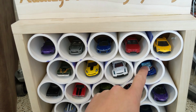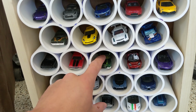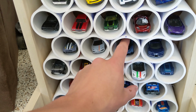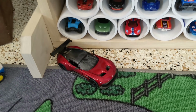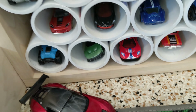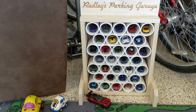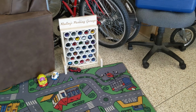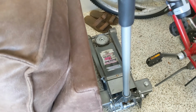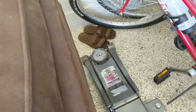We got the Corvettes and the Cadillacs and the NSX and the second gen Camaros and Chevelles and Lamborghinis and McLarens and Bugattis and a full-size Vulcan down here and a mini-size Vulcan right by it. But I'm raising my son right. He is gonna have an excellent collection of Hot Wheels. Back behind here, we got the good old trusty Harbor Freight Jack. These things are so perfect.